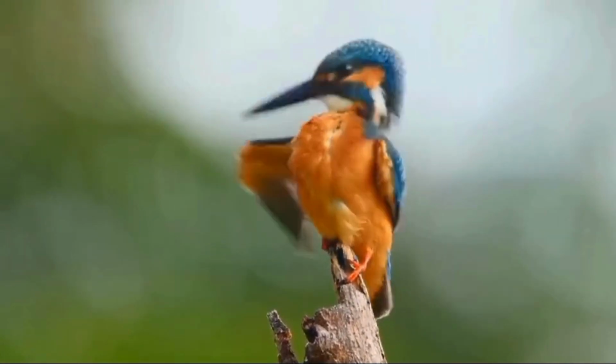Goose. Look at the skating goose. Quack. Quack. Geese are swimming.